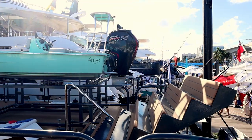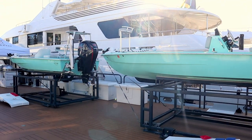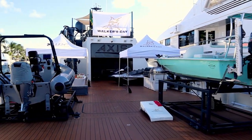Guys, I found this boat and I was intrigued because it's called the Walker's Cay, and Walker's Cay is a really famous place for fishing over in the Caribbean, with a lot of fly fishing, and you can see the flats boats they have. So I was on here and I met Jan. Jan is actually with the people who built it, the designers of the boat, and he's got some interesting stuff to say. So Jan, welcome to the channel.